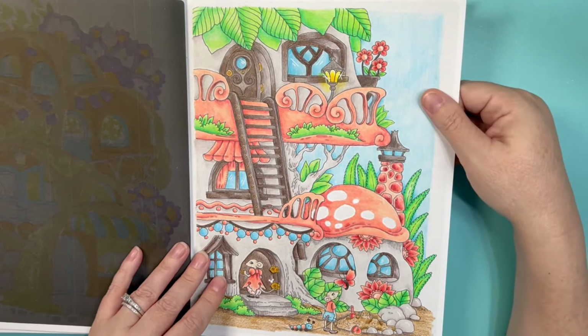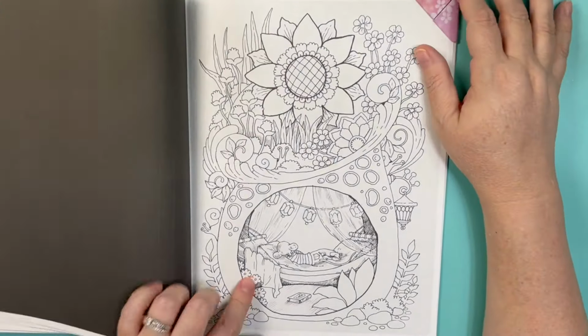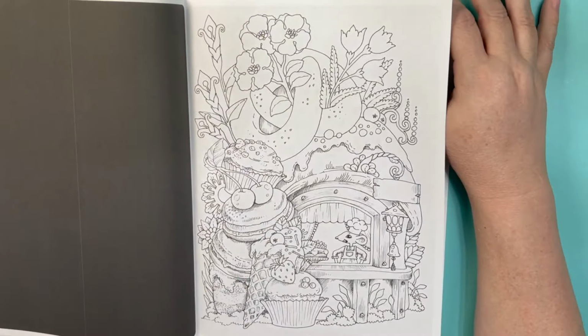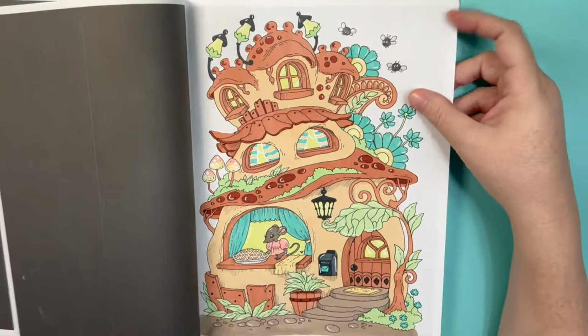Like this one. This is this month's. As you can see, I have a lot to color. This is my least favorite one. I don't like coloring flowers or food. So you guys know.